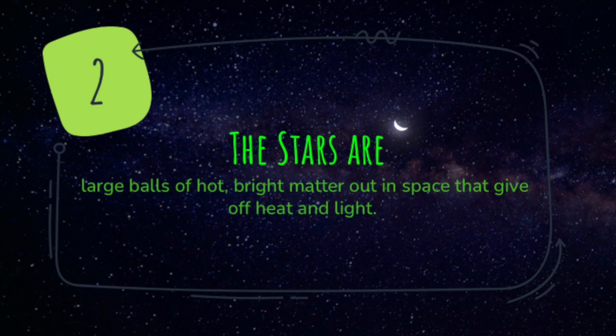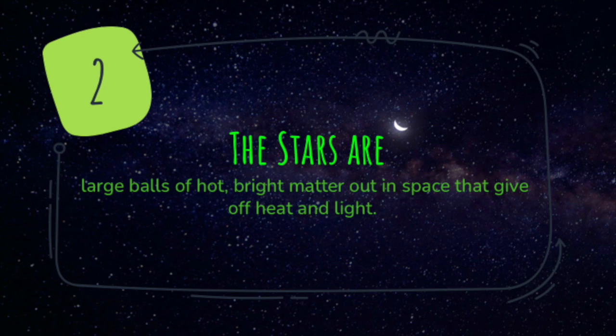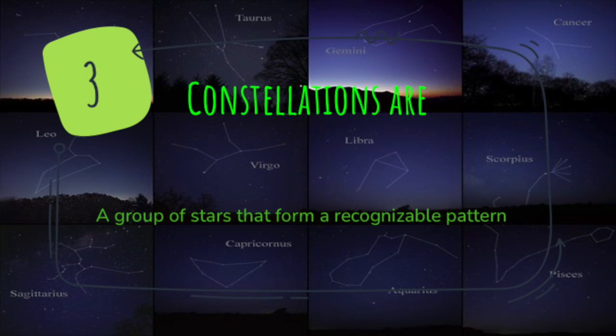The stars are large balls of hot, bright matter out in space that give off heat and light. Constellations are a group of stars that form a recognizable pattern like Leo, Virgo, or Orion.